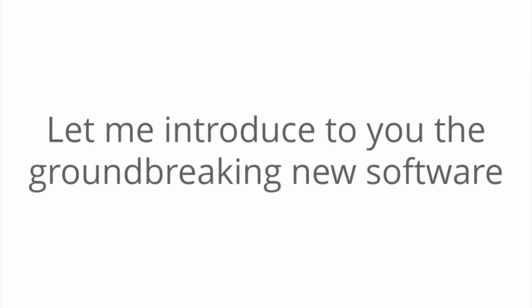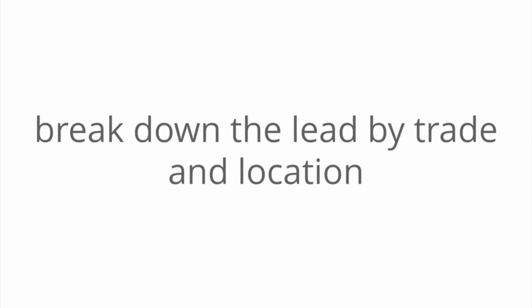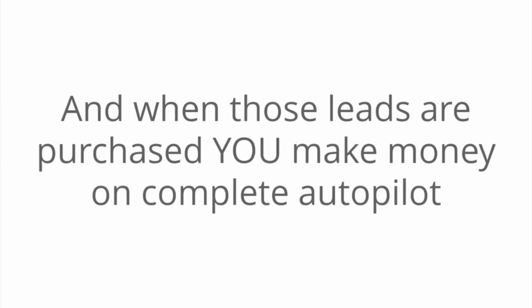Well, don't worry. Let me introduce to you the groundbreaking new software, Leads Simplify. This software enables you to create forms for any niche in a matter of just a few minutes, and add those forms to any website in the world, not just your own like the companies above. When those forms are completed, they will break down the lead by trade and location. They will distribute the lead to all your lead buyers on your system. And when those leads are purchased, you make money on complete autopilot.